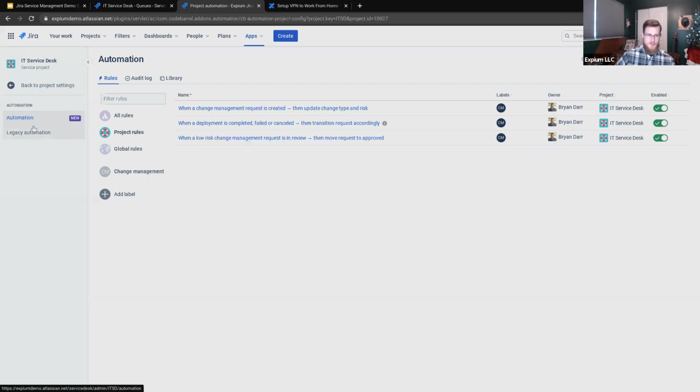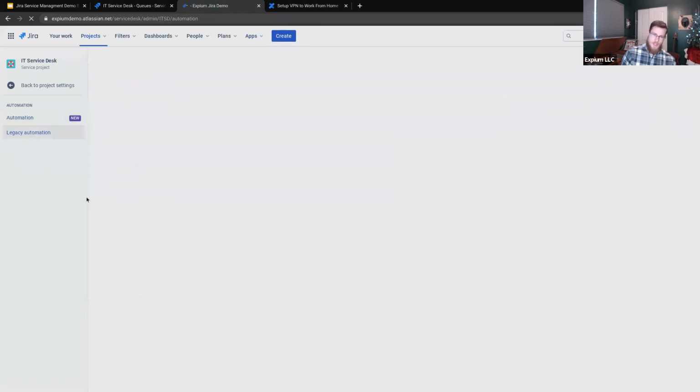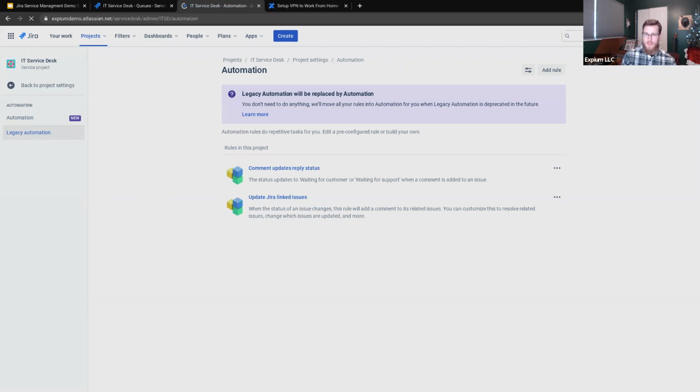Now on the left side here, you'll see this legacy automation. It used to be that Jira Service Desk had its own automation capabilities. And so those came in the form of comment updates, reply status. What this means is when a customer would comment back, it would automatically switch to waiting for support. And then update Jira linked issues. This would allow you to update any Jira issues that were linked to this ticket automatically when it changed. These two are pretty common rules, but you could also create further automation.